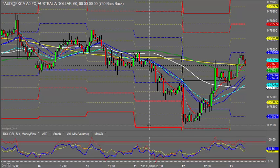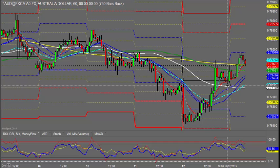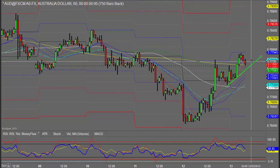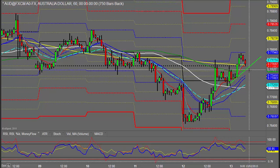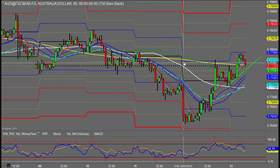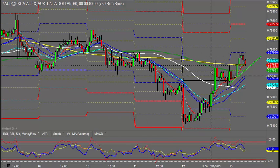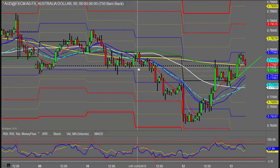Although I do have some downside targets on the Aussie dollar as well, it's really maybe waiting for confirmation of those if we see a break of this trend line here. So a bit of patience is probably needed on these currencies this morning initially. Having shoved up so much yesterday, they might just give it back today. As I say, no significant news there.